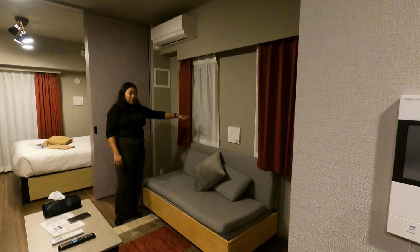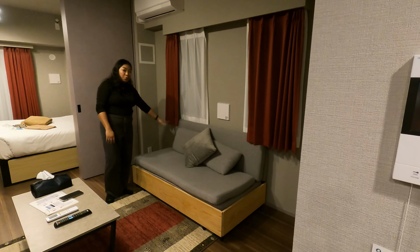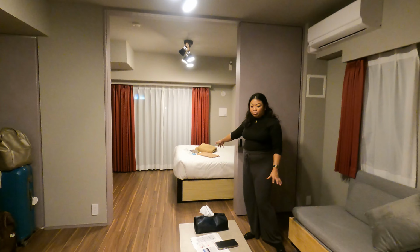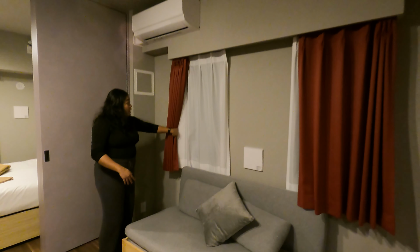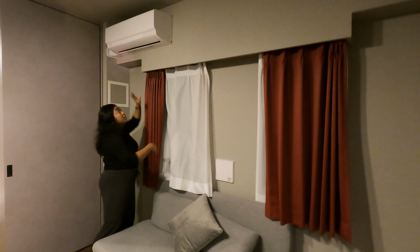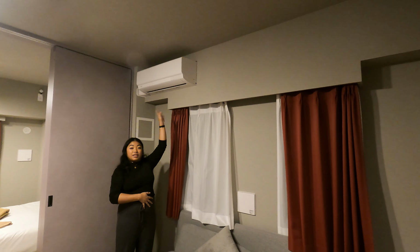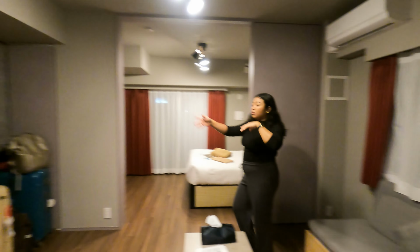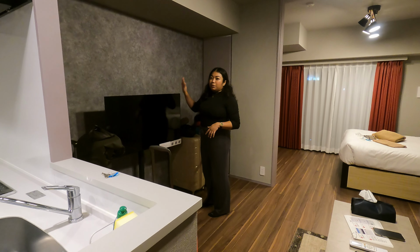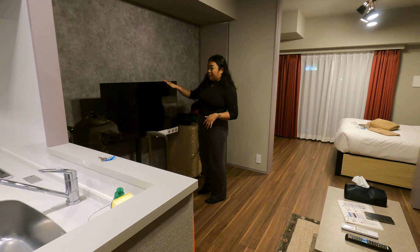Itong sofa is a sofa bed that can fit two people. And then dito yung another two people sa may bedroom. So dito muna tayo. Mayroon nang window. Ayan. So, mayroon aircon. Heater and aircon yan. Tapos, ito yung TV. Yung TV na to ay smart TV. So, we can watch YouTube and Netflix here.